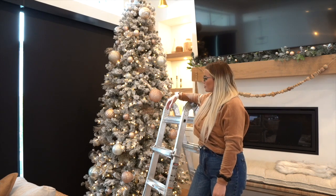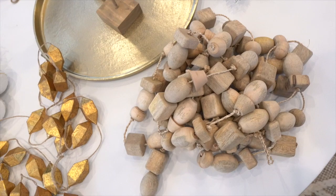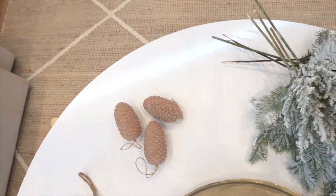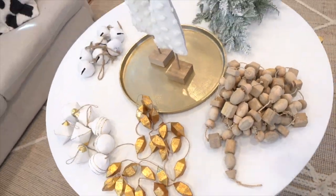I have a little montage of the things that we bought today that we're gonna add to it. And then we're just gonna show you what she does to add to what we already have.